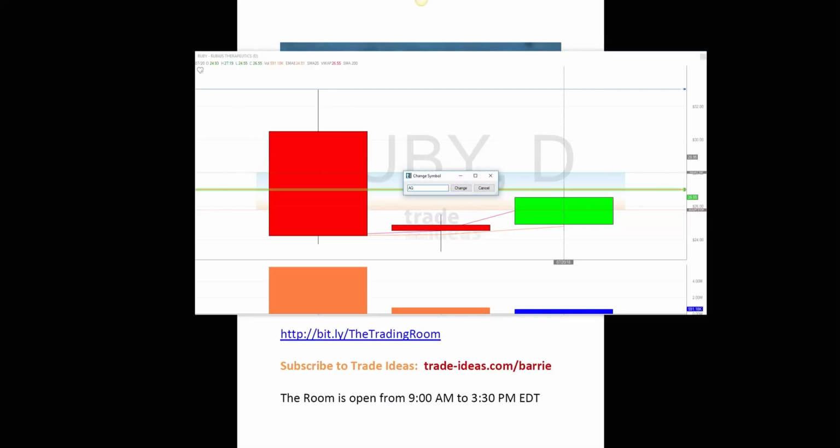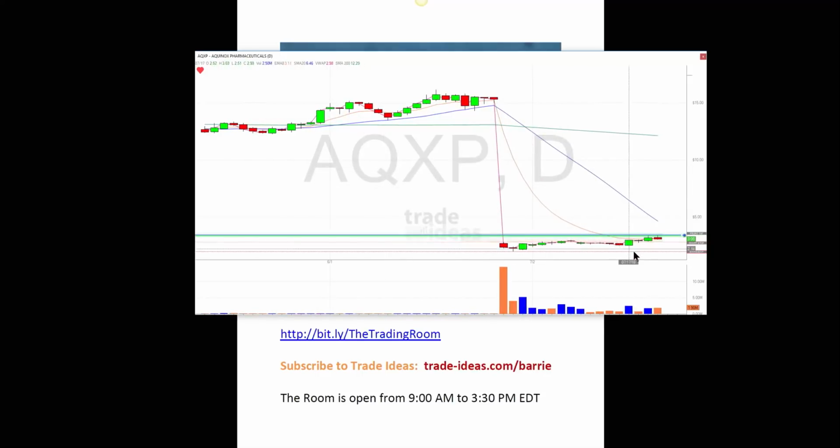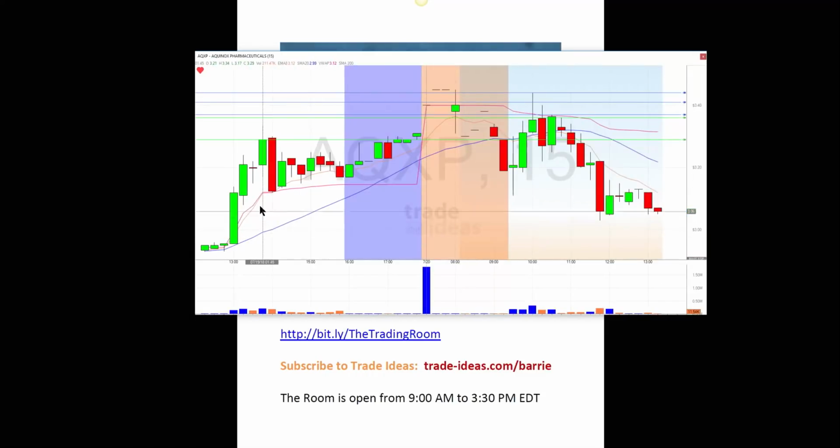Bit of a disappointment for me was AQXP. This is one that I did swing from yesterday. I'm still interested in it, but now it's got to get over 350. I took this out yesterday, it was right around here at 310, and I ended up selling some at 330. I'm really glad I did.